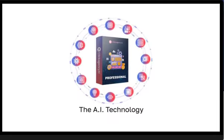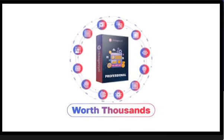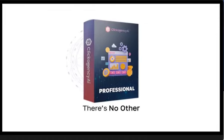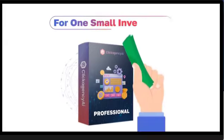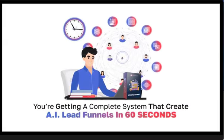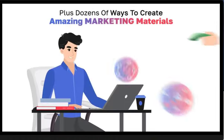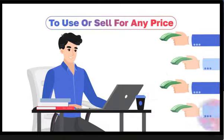The AI technology, tools, and templates inside Click Agency AI are worth thousands. And as you've seen, there's no other enterprise solution that does what Click Agency AI can do. For one small investment, you're getting a complete system to create AI lead funnels in 60 seconds. Plus, dozens of ways to create amazing marketing materials to use or sell for any price.